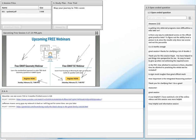Yeah. Is Sigma X mock tougher than the official GMAT mock? Verbal is very precise. Quant's probably slightly tougher than the official mock, but it's very similar to what the actual test is, because the official mock on the quant side is slightly easier.